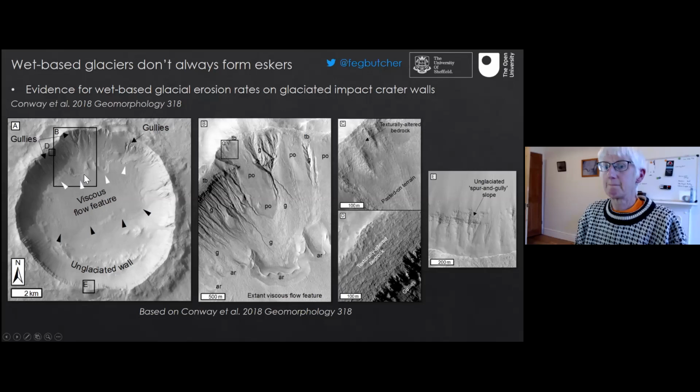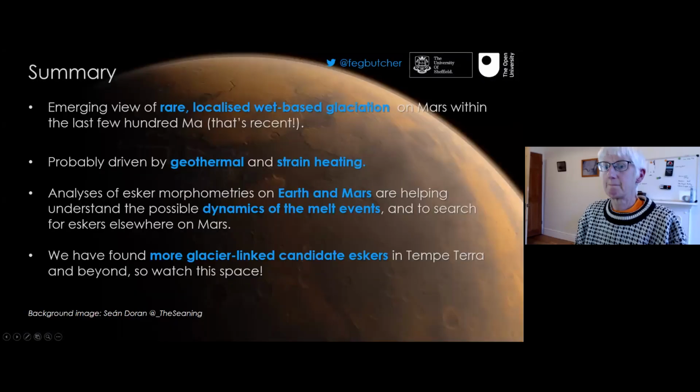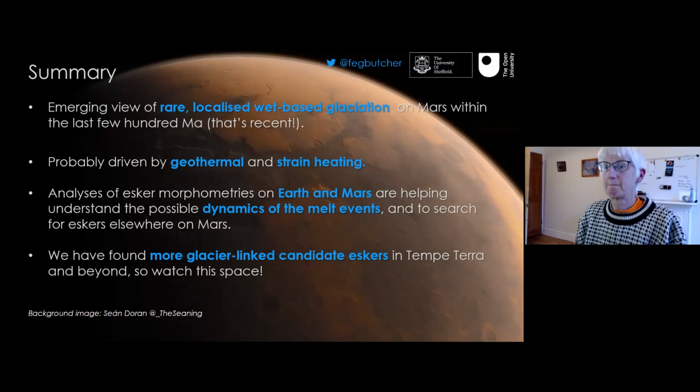But we're not suggesting that these glaciers were pouring tons of meltwater out the front. It could have just been pore water, small amounts of meltwater allowing this erosion to happen. But yeah, this assemblage I think is just remarkable. So I wanted to show it to you, this moraine down here, and this potentially glacially eroded alcove. So potentially we had high rates of erosion on these crater walls. So yeah, we're not just confined to looking at eskers, but also thinking about other possible markers of wet-based glaciation on Mars. And with that, I'll leave you my summary slide because my voice is slowly dying.